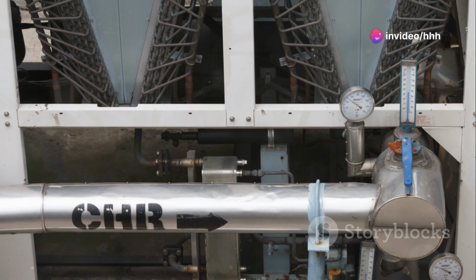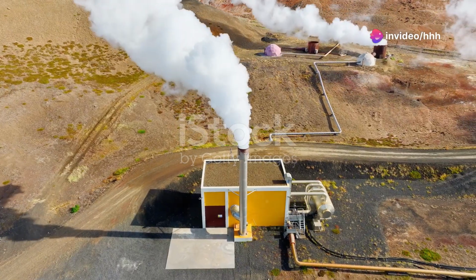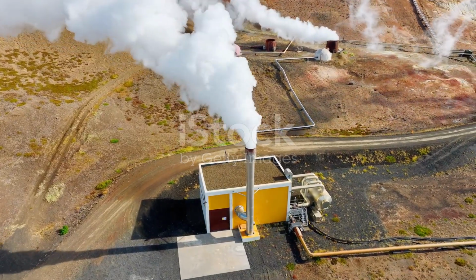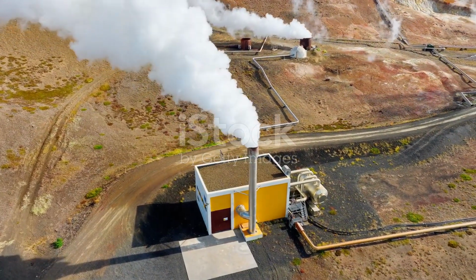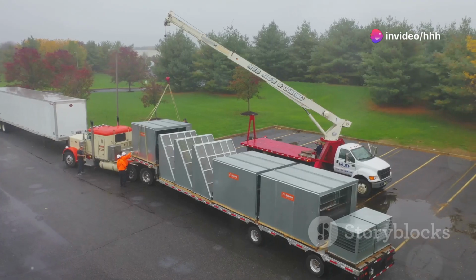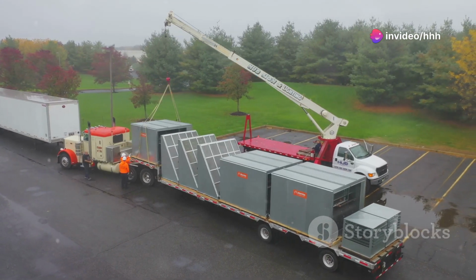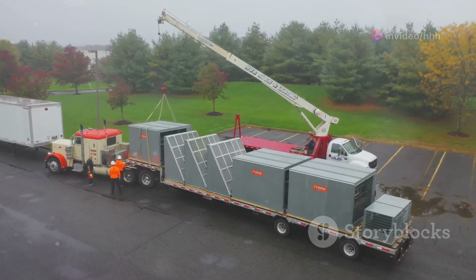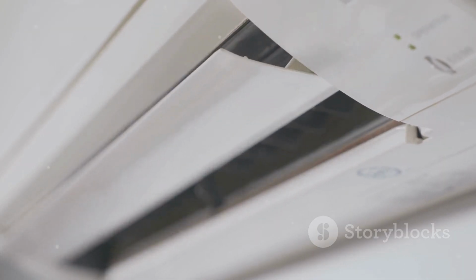In the summer, the process reverses. Instead of drawing heat from the earth, the heat pump extracts heat from your home and transfers it to the cooler ground through the loop system. This process effectively cools your home by leveraging the Earth's natural cooling properties. This provides efficient and eco-friendly cooling.